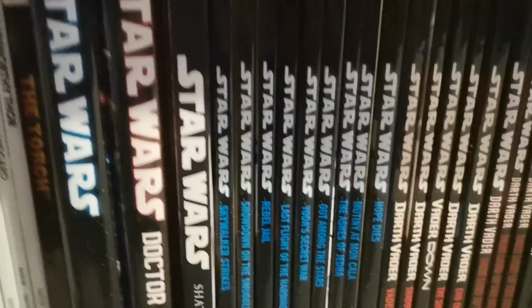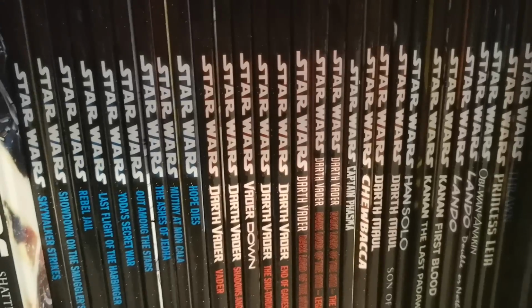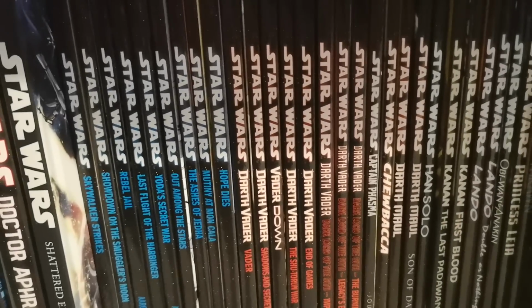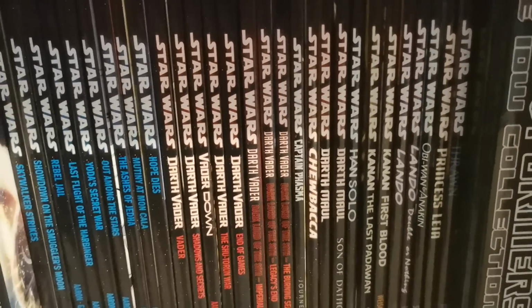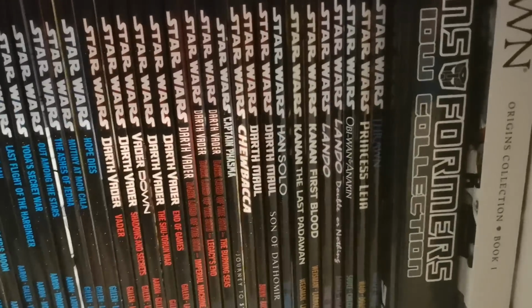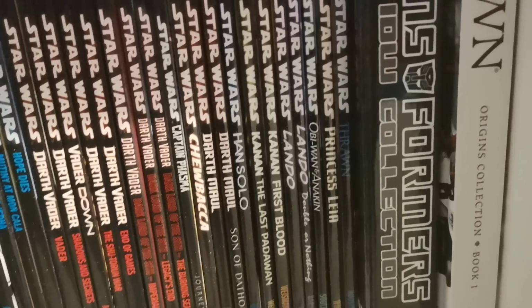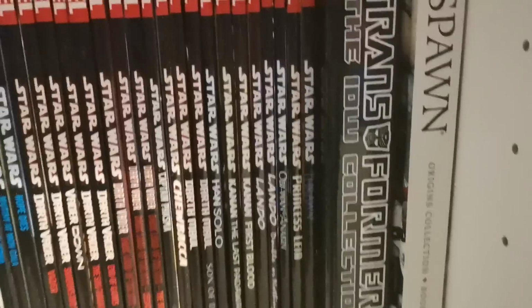And then in here you've got Star Wars Volume 1 to 9, Star Wars Darth Vader 1 and 2, Vader Down, Darth Vader 3 and 4, Darth Vader Dark Lord of the Sith 1 to 3, Star Wars Captain Phasma, Star Wars Chewbacca, Star Wars Darth Maul and Son of Dathomir, Han Solo, Kanan 1 and 2, Lando Double or Nothing, Obi-Wan and Anakin, Princess Leia, and Star Wars Thrawn.